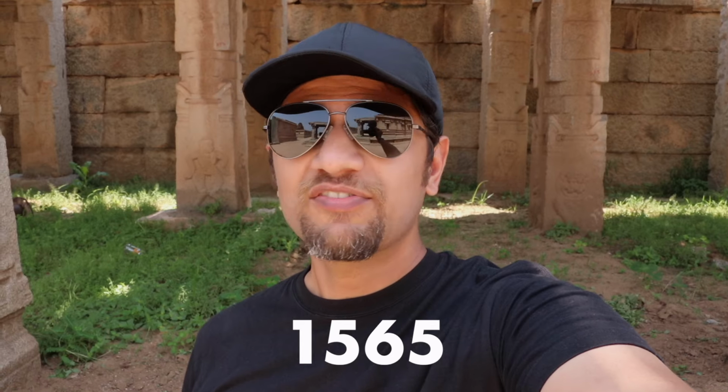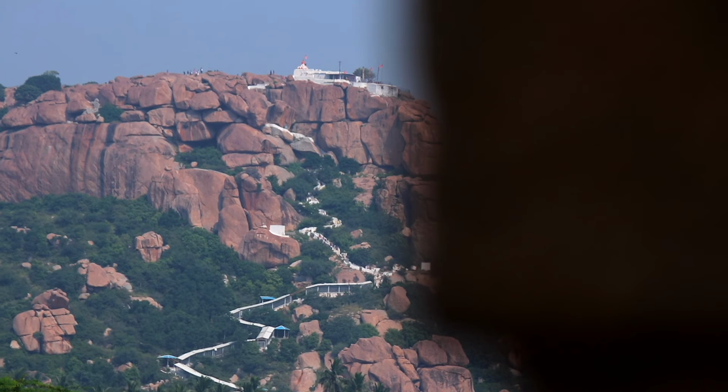Unfortunately, in 1565, this entire place was plundered for 6 months, and everything was brought down into ruins by the Bahmani Sultanate. And now what remains here are these ruins. Very delicate, very beautiful, very intricate, and that's how the Vijayanagara Empire started and then finally ended.